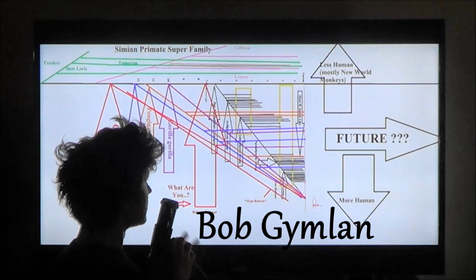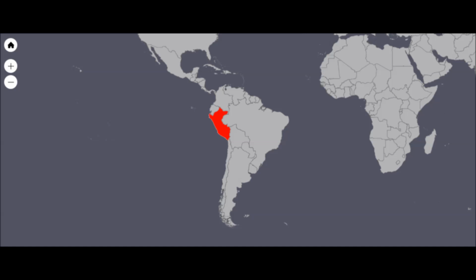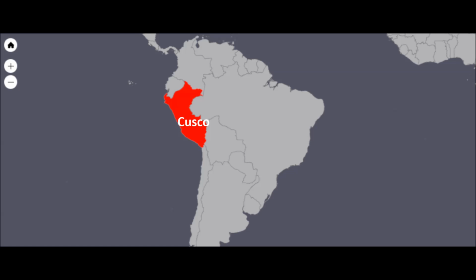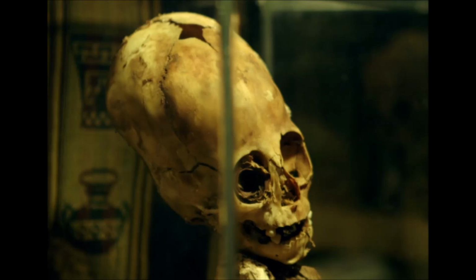Hi, I'm Bob Gymlan. In 2011, this skull and torso was unearthed in a shallow grave in Peru, near Cusco. Nearby artifacts indicate that the skull was deposited during the Inca Empire, and this skull represents one of the greatest anthropological mysteries of all time.